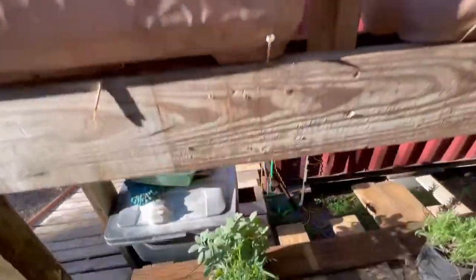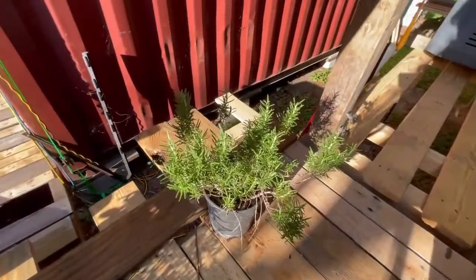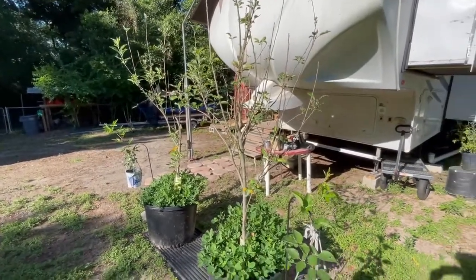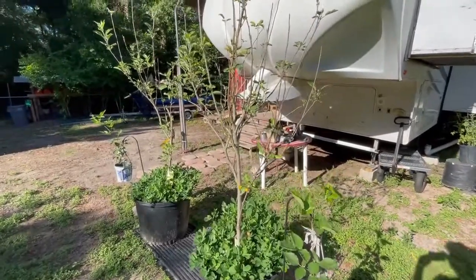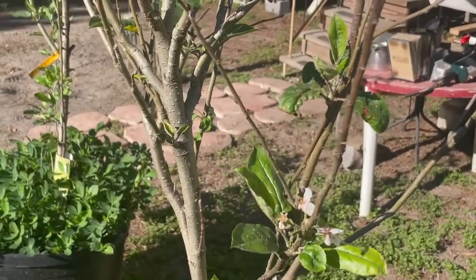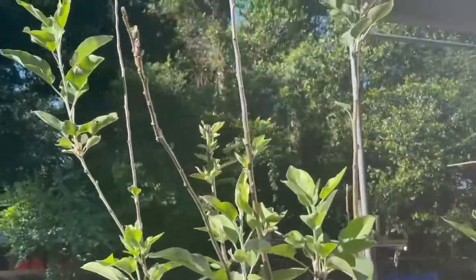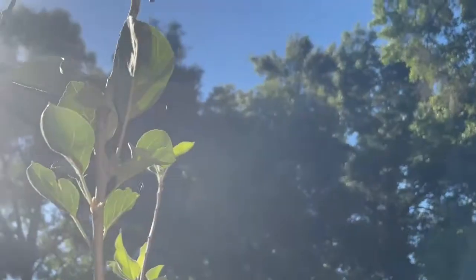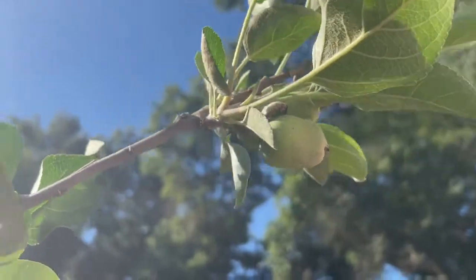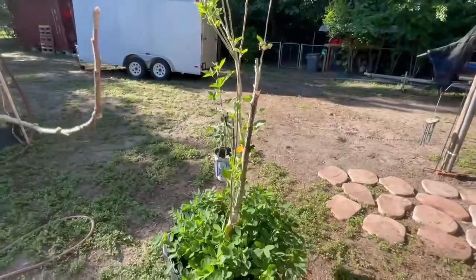Now I do have my herbs right here. I've got some sage and parsley and rosemary. Right here we have some apple trees and some blackberries in the pots. There is a little remnant of some blossoms left here. No full blossoms at this point. And then there are some apples right up here. Let's see if I can get that out in the sun. Right there. So that's pretty exciting to see that. And these are doing really well to be fruiting, so that's great.